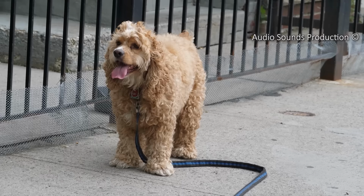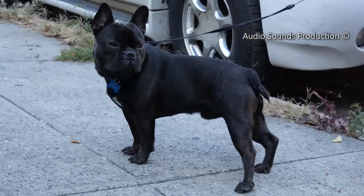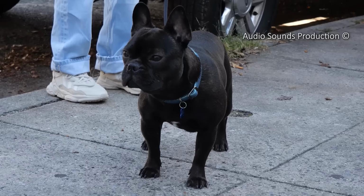A dog is a domesticated mammal that belongs to the Canidae family. Dogs were the first species to be domesticated by hunter-gatherers over 15,000 years ago, before the development of agriculture. Dogs have been selectively bred over thousands of years for various purposes, including companionship, working, and assistance tasks. They are known for their loyalty, intelligence, and strong social bond with humans.